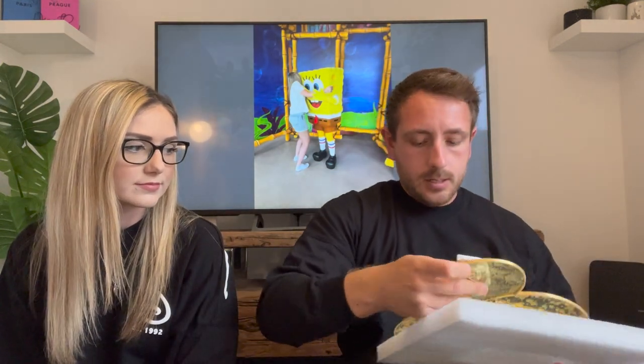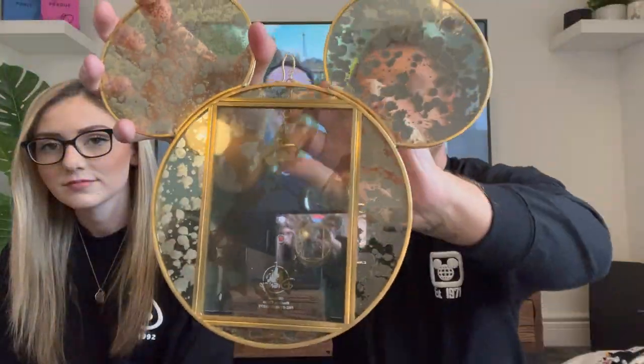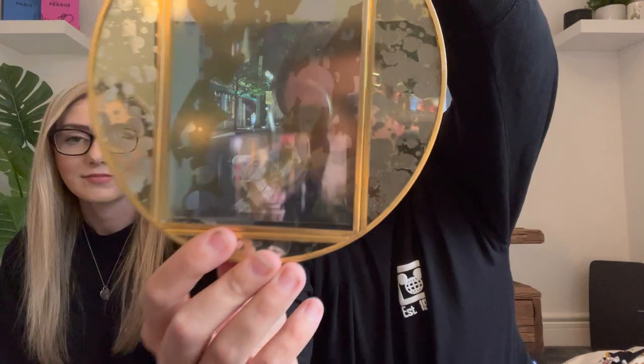Hey, it's cute. I don't know if you can see that. So the photo goes in the middle, but it's got a bit of a world pattern on it. And then it's got Mickey ears, but it's the world because it's Epcot. And there's a little Disney logo in there as well.